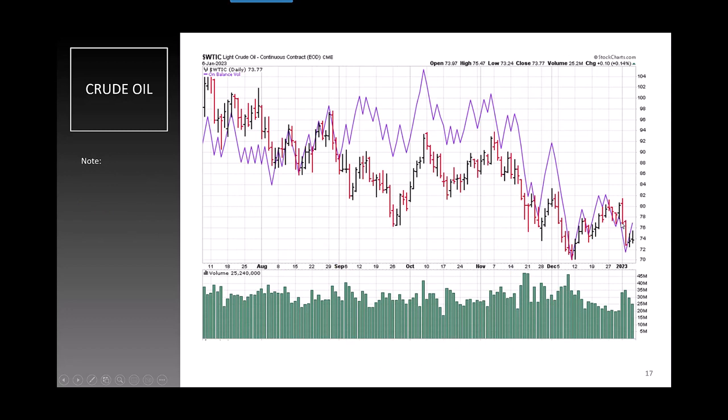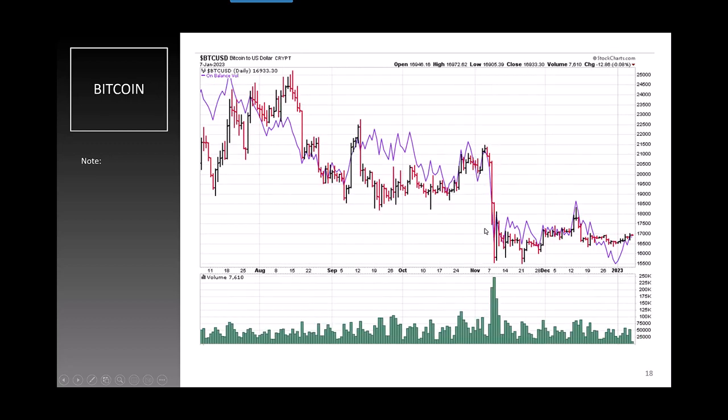Crude oil, as I told you last week, I think it's going to start heading down. It is heading down. We're going to break these lows. We're going to get into the $60 range here over the next month. Don't really have a position in energy right now.